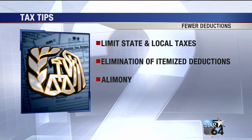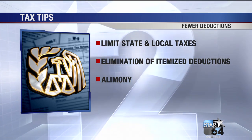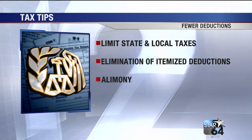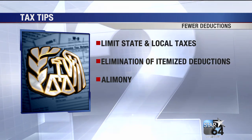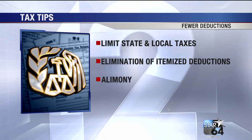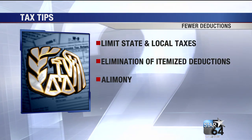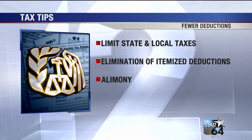There are also other itemized deductions, employee business expenses like professional dues. Also, if you drive a car and you don't get reimbursed for mileage, that's not deductible anymore. Investment fees, professional fees, those have all gone by the wayside. And if you got divorced in 2018 and going forward, alimony is no longer deductible. However, the good news, if you're the recipient, you don't have to pay tax on it.